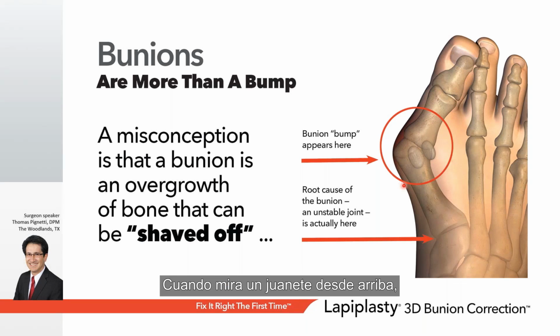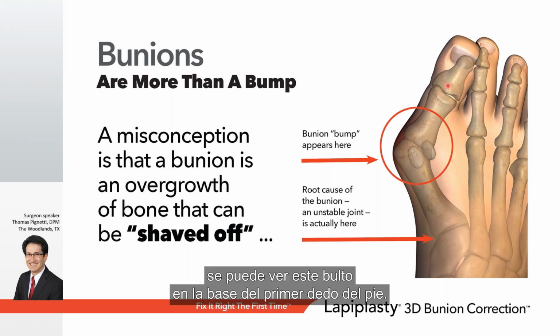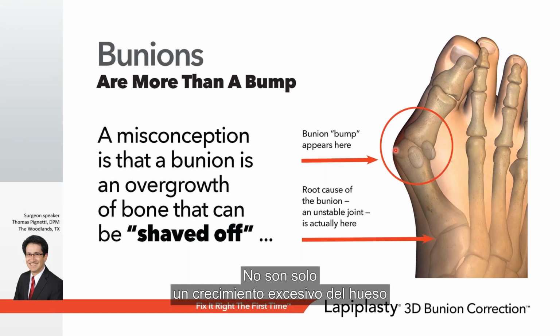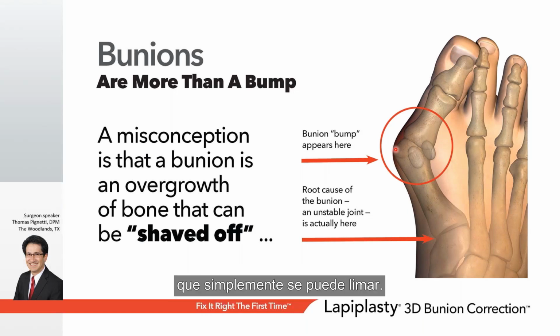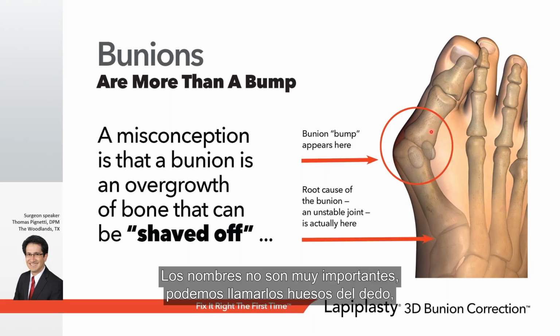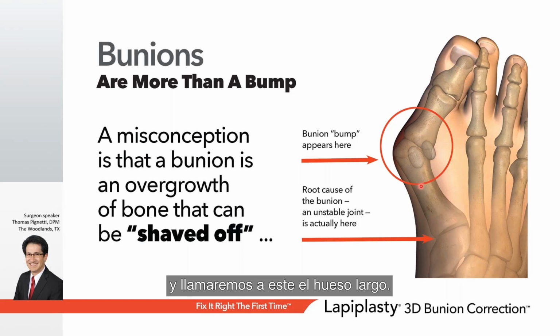When we look at a bunion from above, we can see this bump at the base of the big toe. Now, in this picture, we can see that bunions are more than just a bump. They're not just an overgrowth of the bone that can just be shaved off. The bunion is actually made of two main bones, a first metatarsal bone and a proximal phalanx. Okay. The names are not so important. We can just call them a toe bone, and we'll call this one a long bone.